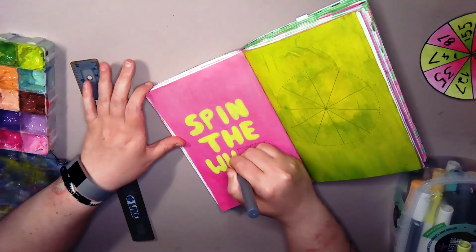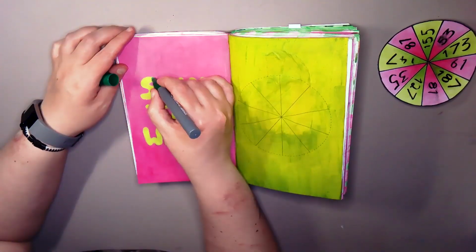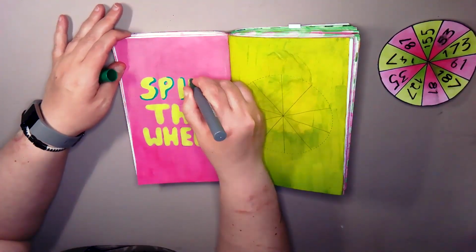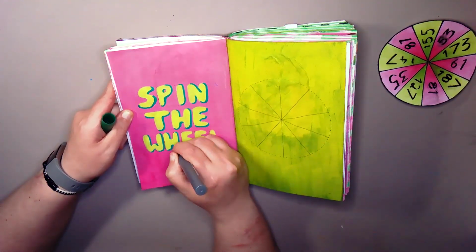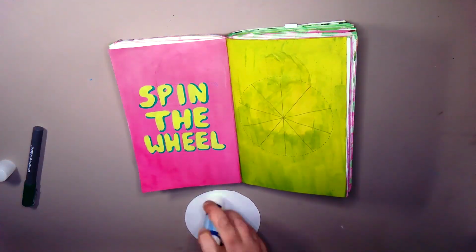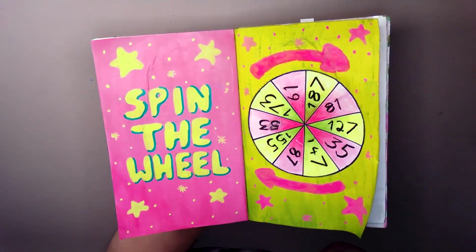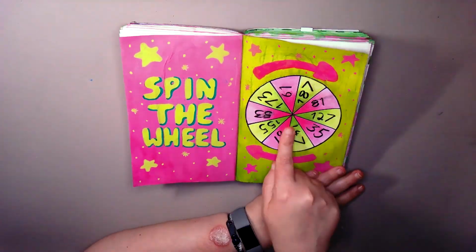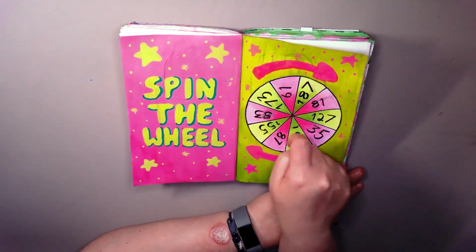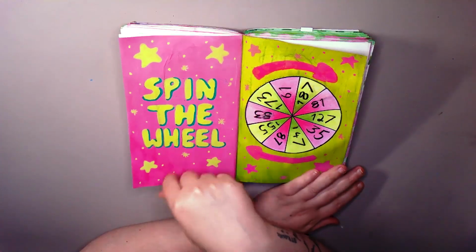Spin the wheel! I didn't really have a plan for this page. And if I'm honest, I had been going through a weird patch. I didn't have art block, but it was art block. Like, I couldn't come up with any decent ideas, so struggling. Like, my partner thought it was burnout. So, we're going to spin this wheel.